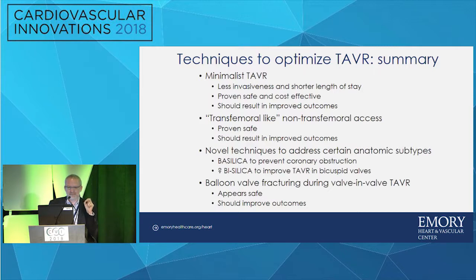So in summary, these are the things that you can do to optimize TAVR in 2018. Make it as least invasive as possible and get these patients home. Make it the most transfemoral-like. Learn some of these techniques to address those certain coronary and other anatomic conditions. And then, actually, I don't know what happened to the slide, but I think balloon valve fracturing during valve-in-valve TAVR to improve on patient-prosthesis mismatch are all where I think we should be in 2018. Thank you very much.